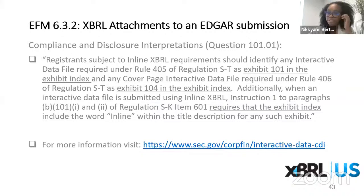All right, I'll back up to this slide. So EFM 6.3.2 outlines the XBRL attachments as an EDGAR submission. I want to make sure to call out this is exhibit 101, and this should be highlighted correctly in your exhibit index. This kind of specific guidance is found in the SEC staff interpretations and FAQs, which is another essential resource. It's especially important during the initial compliance period where filers are learning and communicating questions.